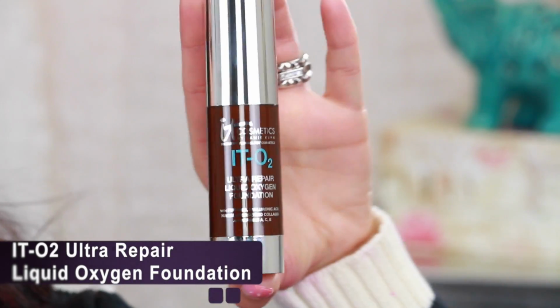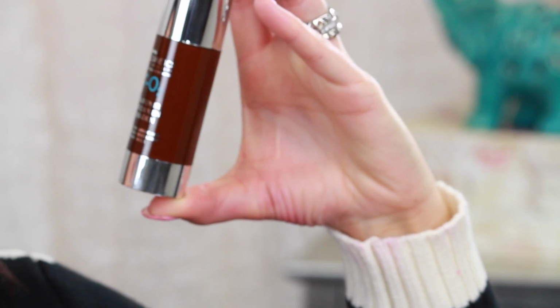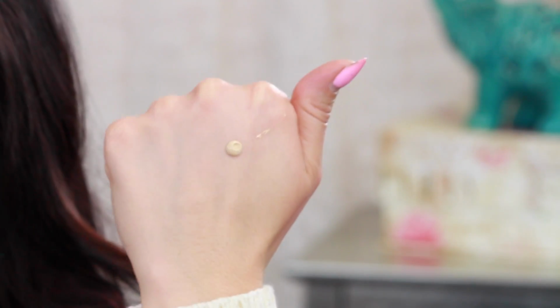I've always worn those. But I found a new one that I'm actually liking a lot by IT Cosmetics. It's this one here, and it's the Ultra Repair Liquid Oxygen Foundation. Now, the coverage of this isn't as heavy as like Estee Lauder. Let me do a little bit on the hand for you guys.